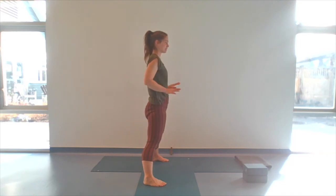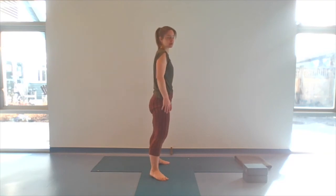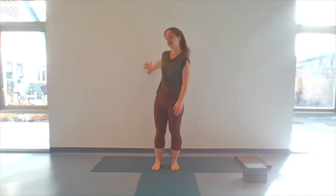And taking a moment here to let everything settle, we can start to heel toe back to our mountain pose. And we'll invite a few breaths in mountain pose, noticing how we feel. Again, you could be leaning against a wall or have your hand on a chair. Maybe even closing your eyes if balance permits.